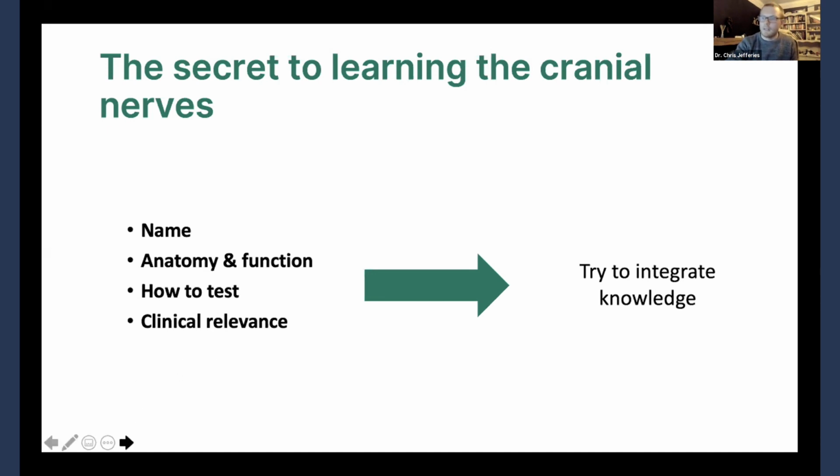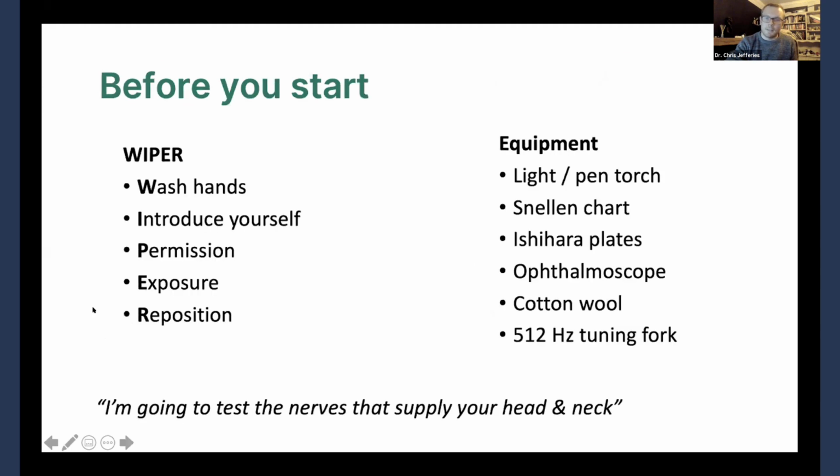Right. Before we start, some of you that have listened to my previous webinars will have remembered some of this information from before. But if you're performing an examination, in an OSCE, or as part of a workplace-based assessment like a mini-CEX, or maybe you're doing this for real, then it's really important that the preparation steps before the examination are well performed.